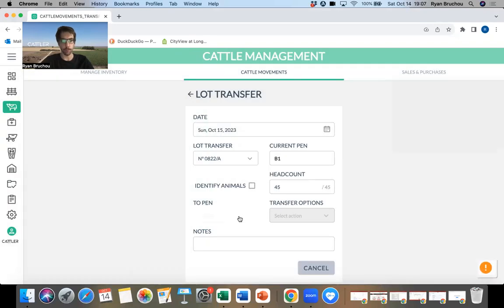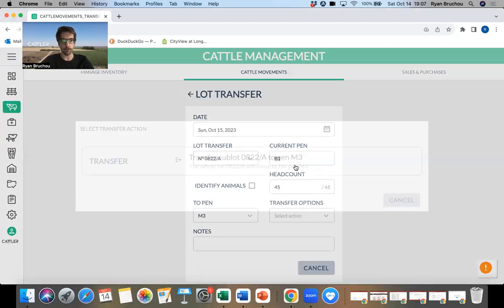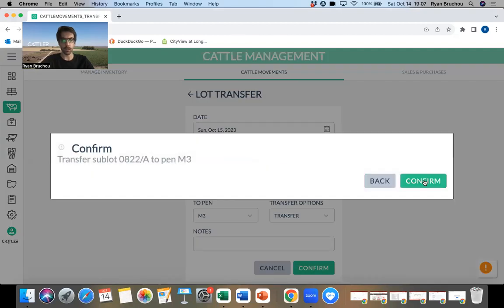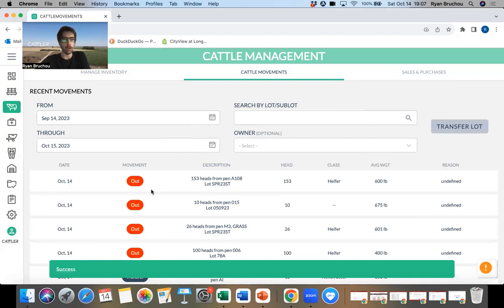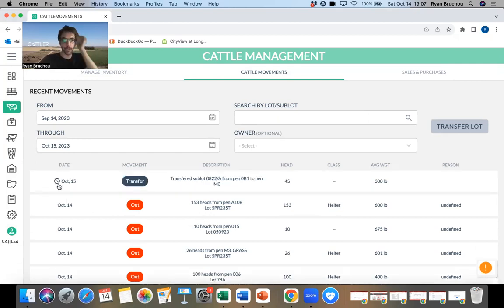So what this will do, I'm going to move them into pen M3 and transfer options. I'm transferring the whole thing, confirm. So what this is going to look like is as follows. It's going to have a small clock next to it, which means that this transfer will be done tomorrow. So there you go, October 15th, this little clock means that it will be done tomorrow.